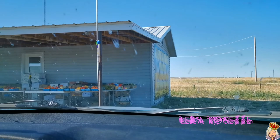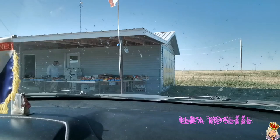For you last year? Yeah, I was here. So we found a little fruit stand by the highway. They usually have cheese and meat and stuff too.